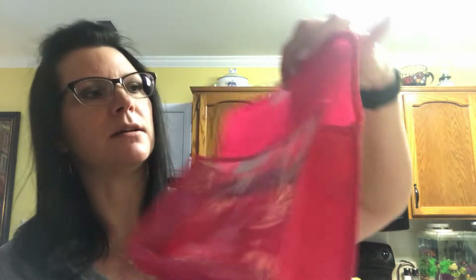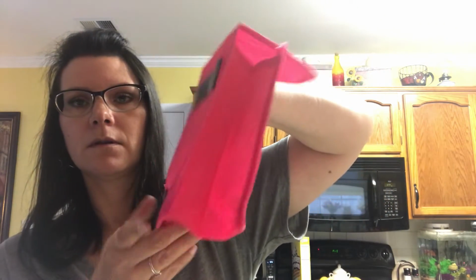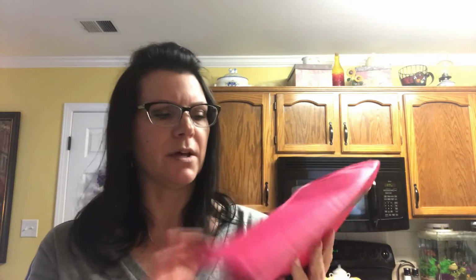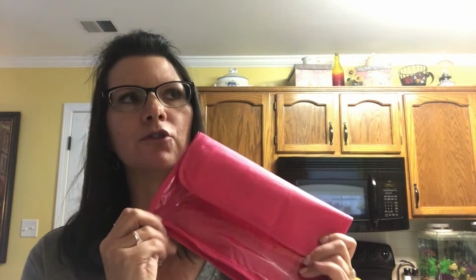Here's the pocket. It also has a Velcro closure. That's the width. So yeah, that's good. I just thought I was gonna give it a try. And then it's got two long magnets on the back, so we'll see how well it holds. This came in pink, green, and blue at my Dollar Tree. I bet it probably comes in other colors too.